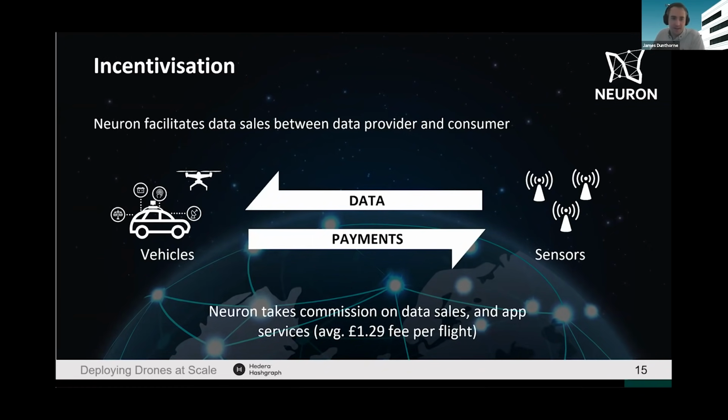But then how do we get all of these sensors out there? So the incentivization piece is really important. What we do at Neuron is we facilitate the data sales between the data provider and the data consumer. The data providers are the sensors, or the radar operators, or the drone operators who are sharing their data with other people. And actually, when we start thinking about other applications, which we might come on to after the presentation, a sensor can be pretty much anything. It could be a mobile phone. So the potential for this kind of architecture is potentially massive.